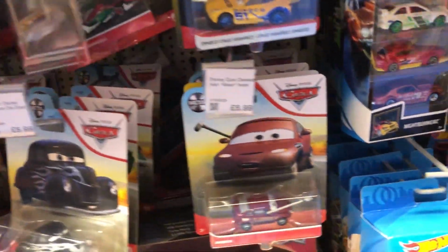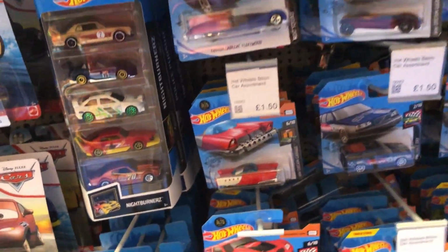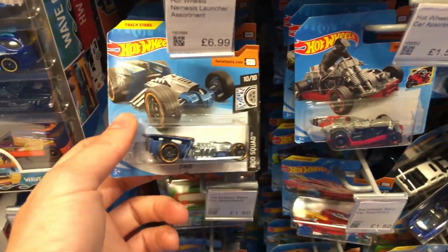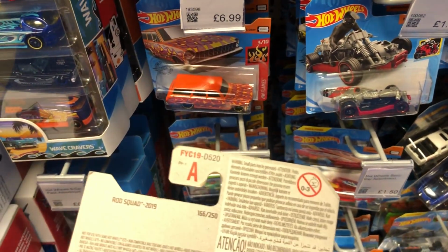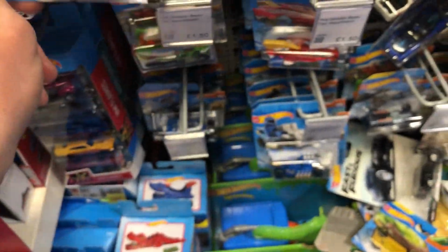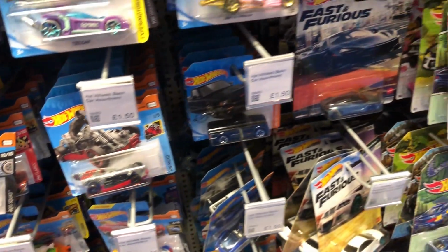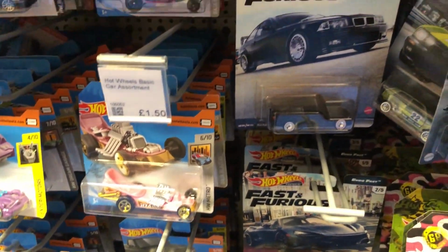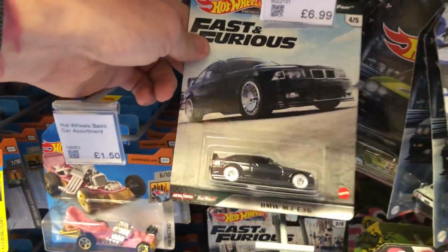Some cars, some 5-packs, still one line from 2020. There is nothing new, and still 2019. There's nothing new with the main line, but we have Fast and Furious set. Let's have a look.